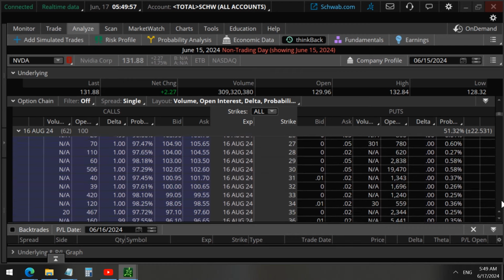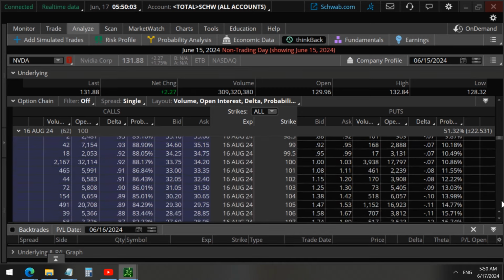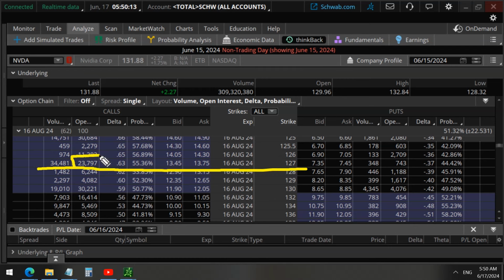And how do we know these are the opening trades? Well, it would make sense that the open interest is less than the volume if they were opening them, which you can see here at the 127 strike calls, we have 23,000 open interest, which is less than the volume. So these are their opening trades where they are staying bullish. Essentially, they rolled their 113 strike calls to a higher strike price and a further out date. And so by buying these 127 strike calls, we know they are still maintaining their bullish sentiment on Nvidia.